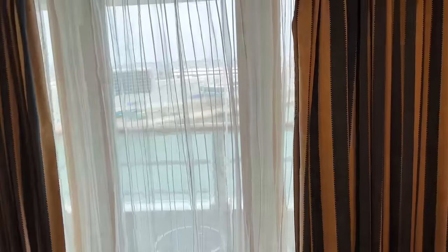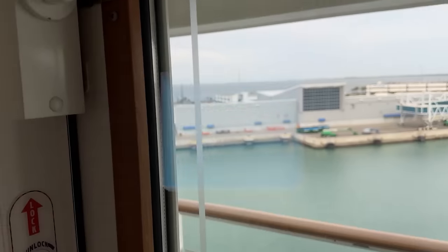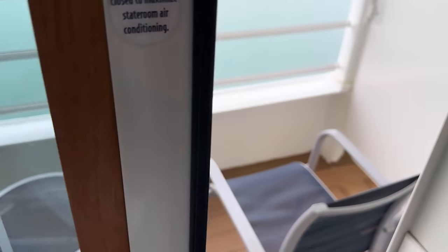Super awesome. Now I'm gonna show you the view here. Now this is why we're showing the view. This is kind of cool. It's not a great view right now because we're just getting onto the boat. This locks, so you can lock this so that little ones can't open this up if you don't want them to. Open this up, it's a little sliding door.